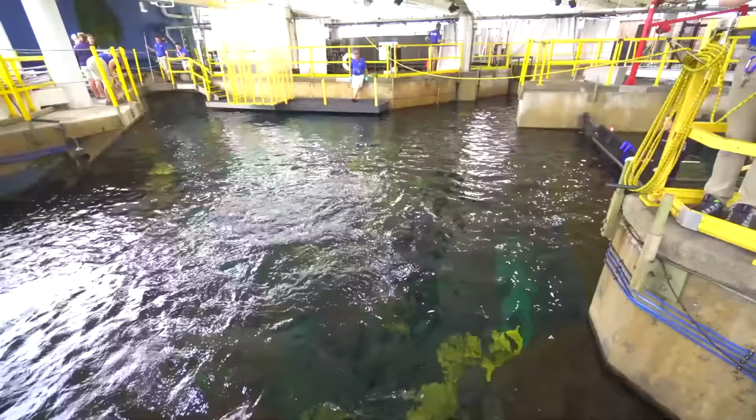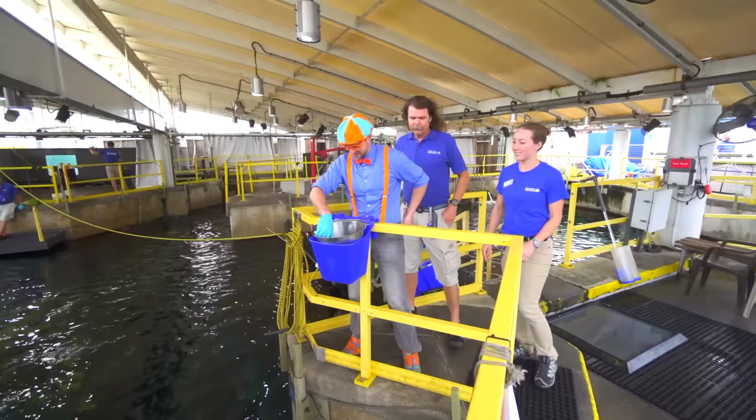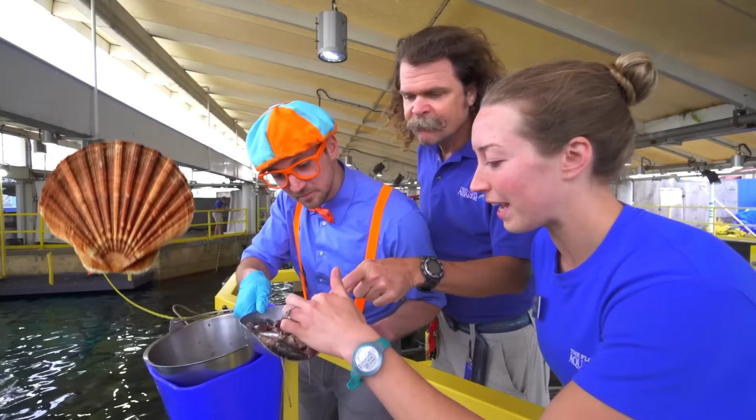So can I try now? Yep, absolutely. Okay, I think one is all I need. Big scoop. What's in here exactly? So right there we have some squid. We have some herring. We have clam and night smelt. Oh, a whole mix. Can I sneak a little for myself? Yeah. Lunch is not going to come fast.